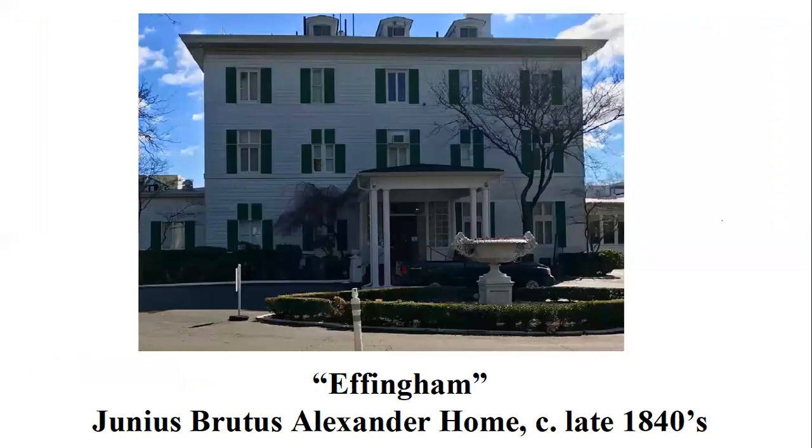This is Effingham, the Junius Brutus Alexander home. It was built sometime in the 1840s, maybe 50s, for a woman named Agatha Meyer. It was a handsome Renaissance revival building that's been altered but retains its stately presence. Alexander was born in Virginia. His family were among the earliest settlers, and actually the city of Alexandria is named for the family. His grandfather, William Alexander, had a plantation and owned enslaved people. Originally, Alexander grew tobacco, but by the end of the 18th century, the land was depleted and they turned to other crops. The grandfather, William, named his plantation home Effingham.